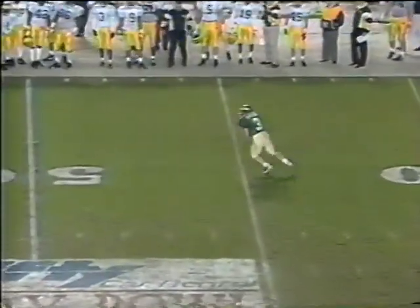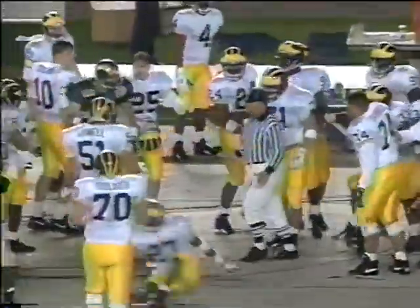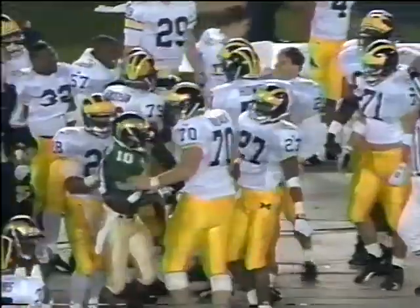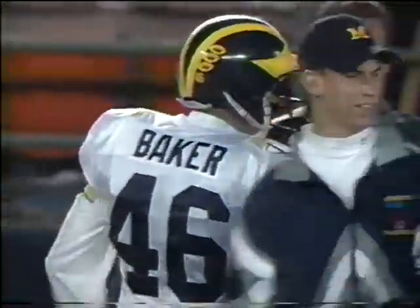Myers has to go way back. Finally handles it at the 45. Gets what he can and goes out by the Michigan bench at about the 43-yard line. Always a friendly place to get shoved out of bounds. Well, good for Baker. He came through.